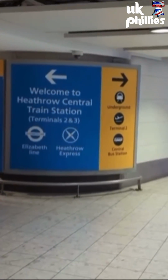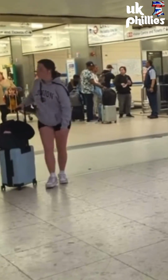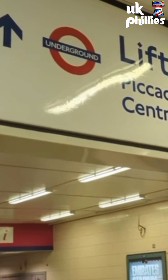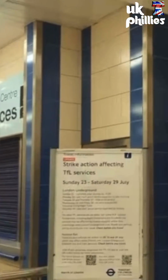As you can see, at the split point there on the left-hand side are the trains for the Elizabeth line and Heathrow Express, but you want that one there, the yellow underground line. Of course, again, you can tap on, tap off using your debit and credit card, or pre-buy a paper ticket, or of course, get your Oyster travel card.